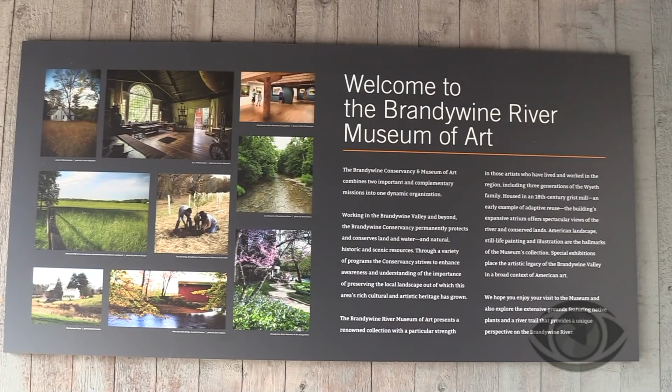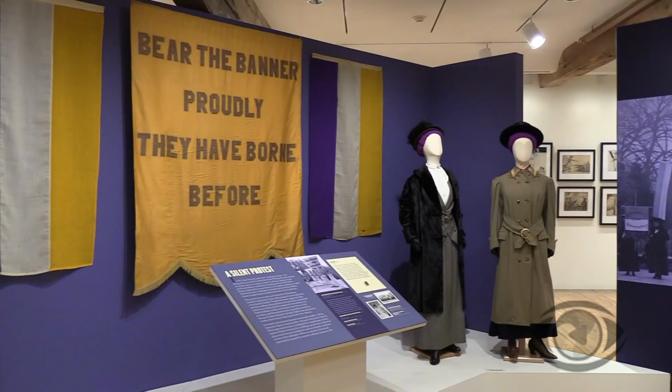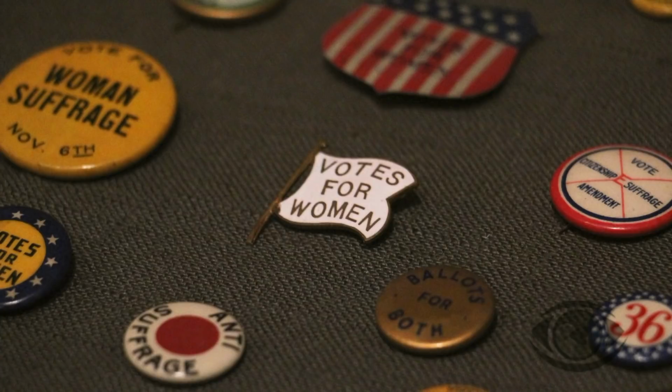This one we knew was going to be big and complicated because we're used to showing paintings on the wall, but because there are so many different kinds of objects here, we sought out some professional help from designers and an architect who are skilled in creating layouts for exhibitions that have objects, that have costume, that have a lot of cases.